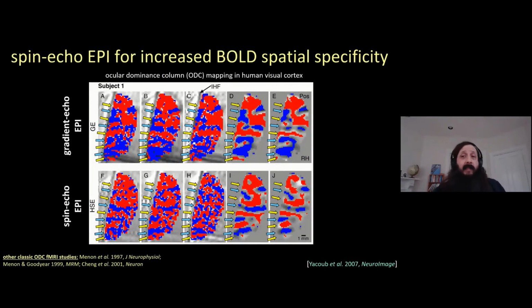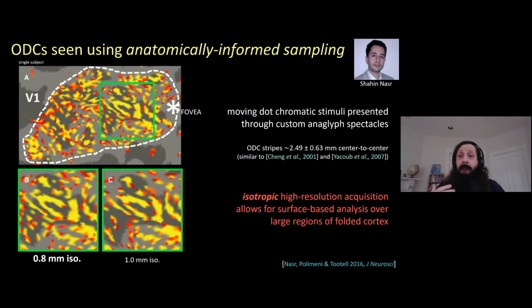And indeed we can. Evidence for ocular dominance columns in humans has been provided by human fMRI for about 25 years. But perhaps the best known example is from Essa Yacoub, who showed that spin echo BOLD, which is a tricky to use variant of BOLD that's less sensitive to these large veins compared to standard gradient echo BOLD, can be used to resolve this ODC zebra stripe pattern in humans. And so we later demonstrated that it's possible to image this ODC pattern with standard gradient echo BOLD over a large region of V1 using our anatomically informed sampling approach. Here, our isotropic high resolution acquisition and our surface-based analysis allowed us to avoid those peel veins and to see this pattern over large regions of folded cortex. We're no longer restricted to locally flat patches of cortex as in those previous studies.